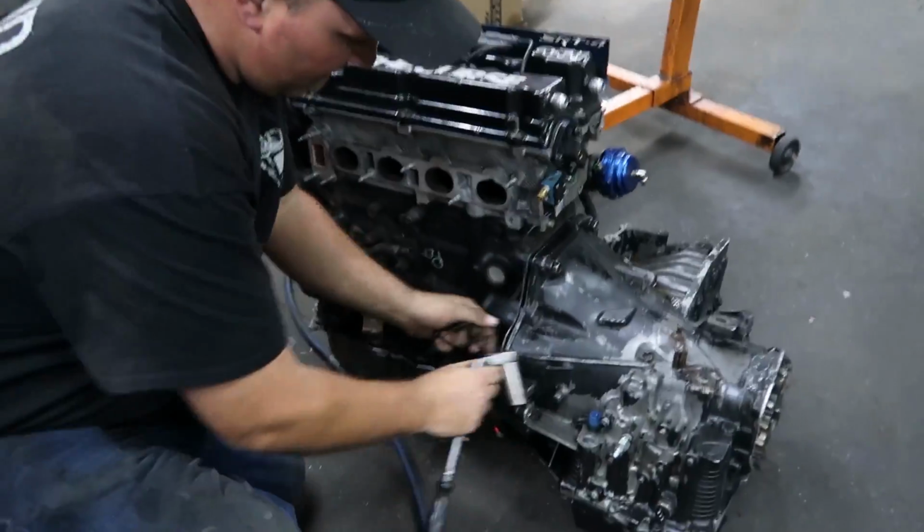All right, guys. That's about as hard as that got. Pretty darn easy. Yeah. Jamie's gonna go ahead and tighten those up and then start getting in the car.